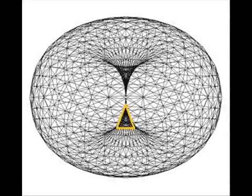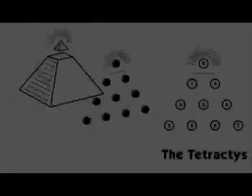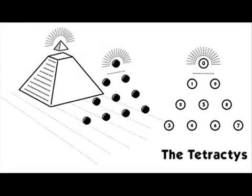Marco Rodin defines the bubble as a torus. In either case, it represents the physical manifestation of energy, in 3 spatial dimensions. One of the more profound representations of the fire in the middle concept is derived from the tetractys.